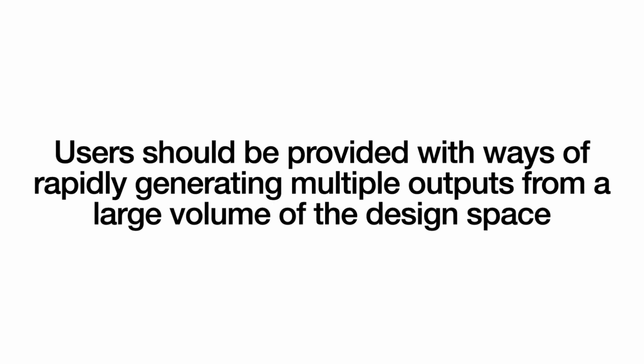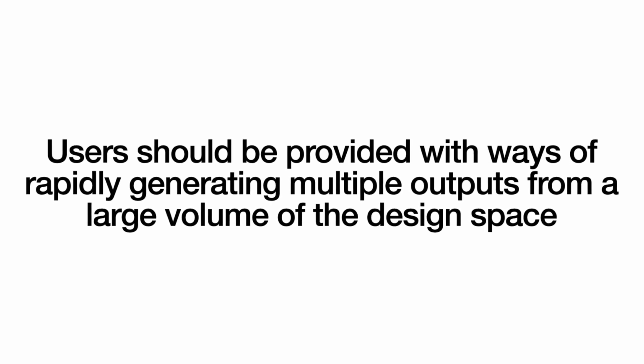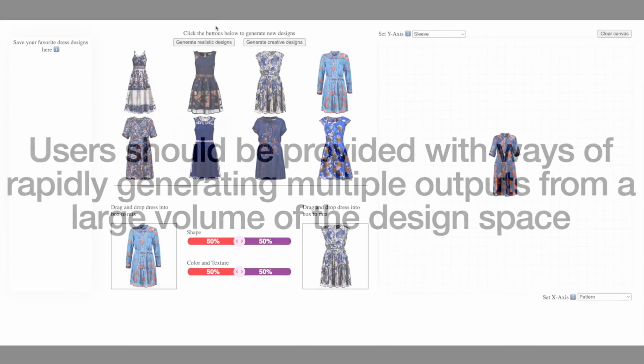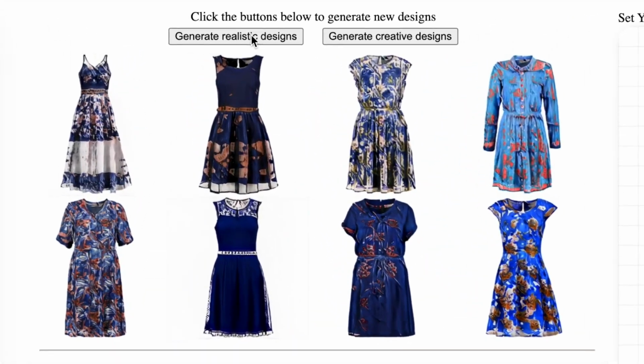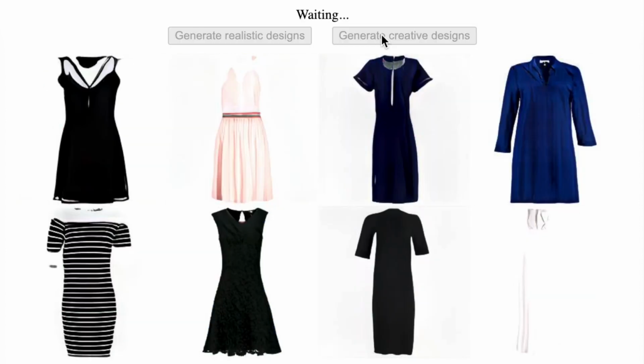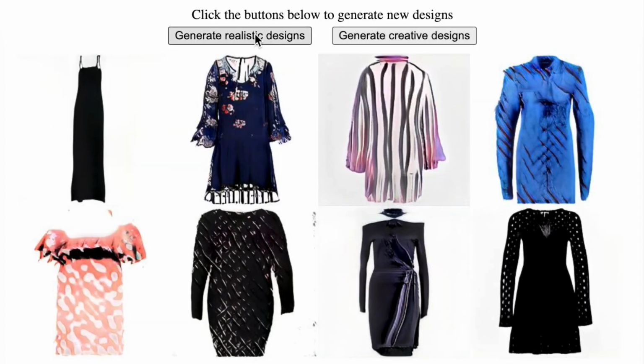Instead, users should be provided with ways of rapidly generating multiple outputs from a large volume of the design space. We found providing the ability to randomly sample points from larger or smaller volumes of the GAN latent space best supported the start of the divergent thinking process.